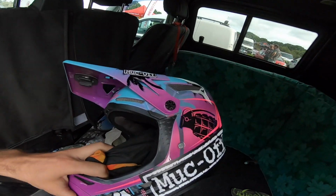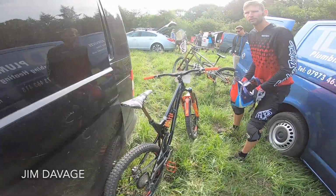She is good to go. So because it is a British Cycling event, you do need a full face for the downhill today, so that is why we're wearing a full face. As I said yesterday, we're not allowed the camera for race or practice, so I'll just see what I can do. Oh look, my idol's turned up.